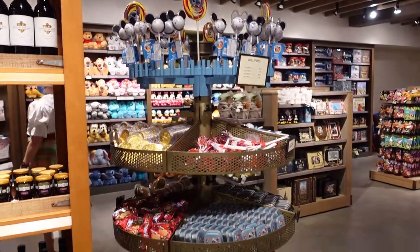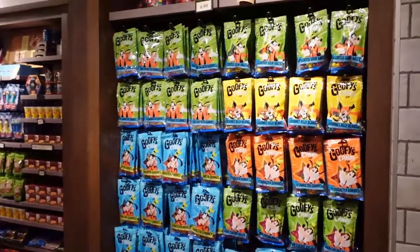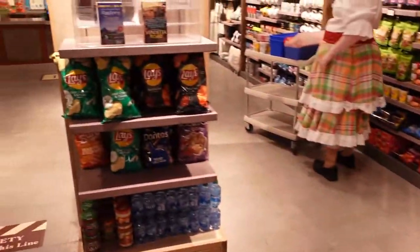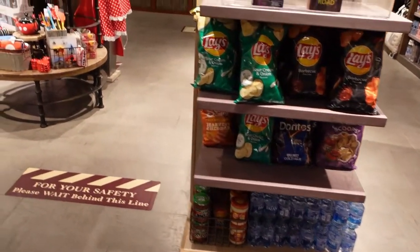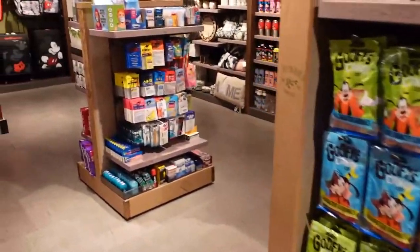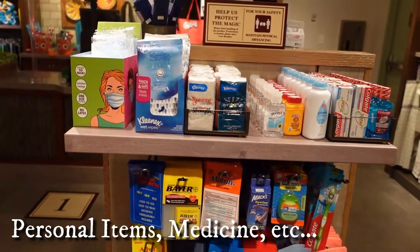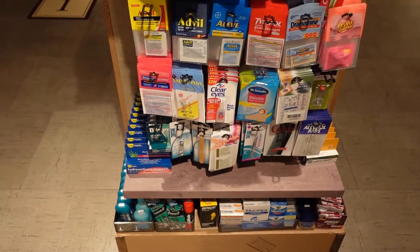Whole bunch of your Disney candy over here. More goodies. Chips and pantry items. More candy. All right. In case you forgot some personal items, looks like you can get some disposable masks and all the other kind of stuff.